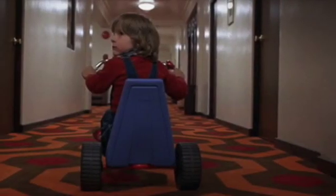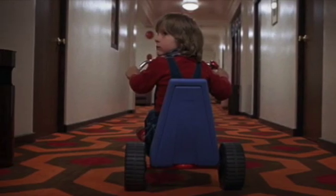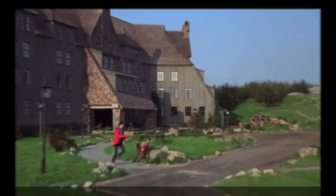Now onto the camera angles of the maze scenes. I'll leave that up to Hallie to explain all the different types of important camera angles that occur.